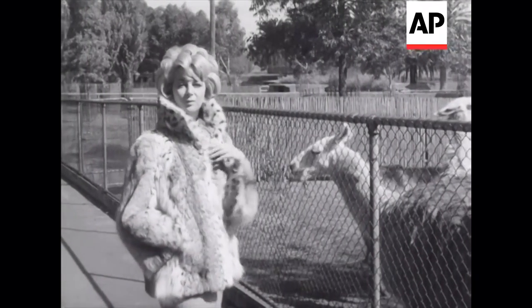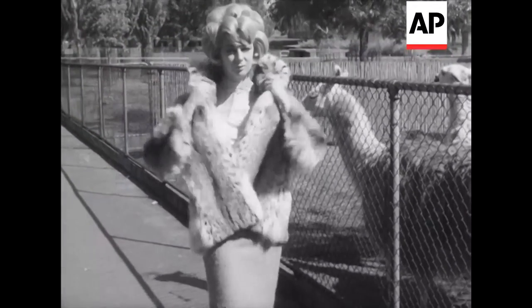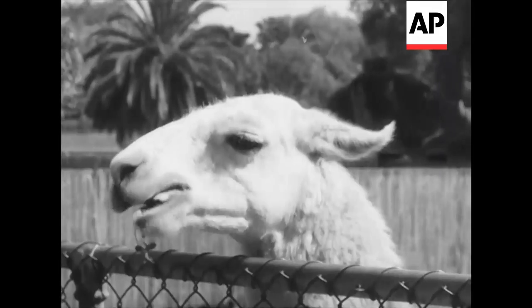Parading a lynx jacket before a Tibetan llama doesn't usually raise much interest. But here old Shaggy raises the question. Okay, so what else is new?